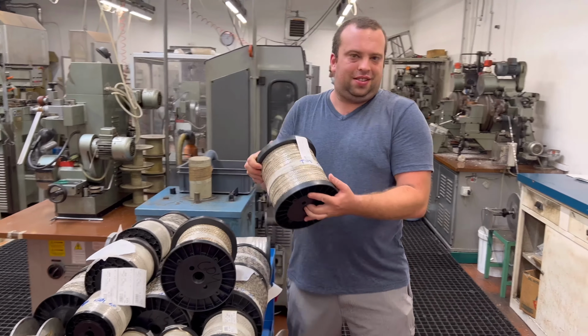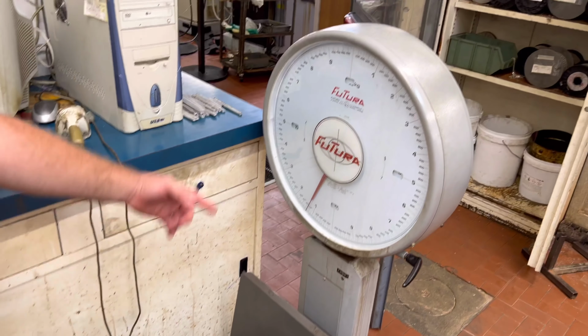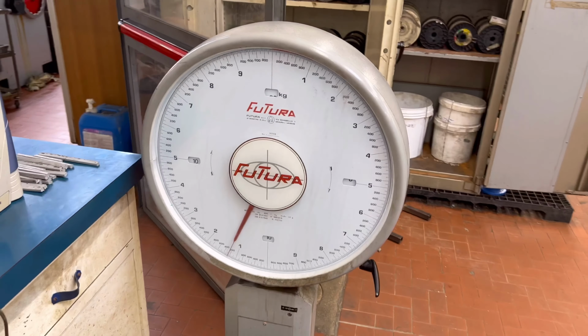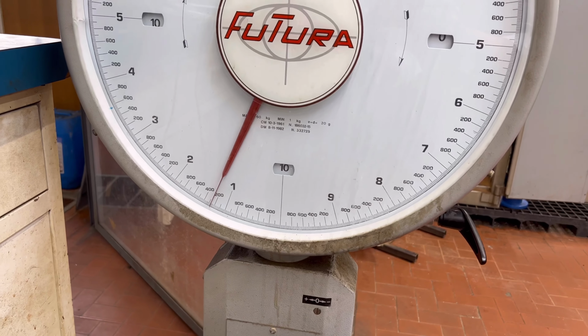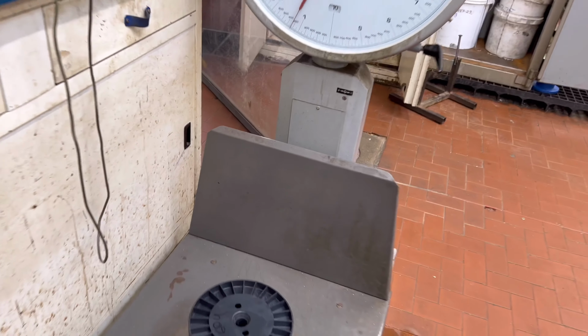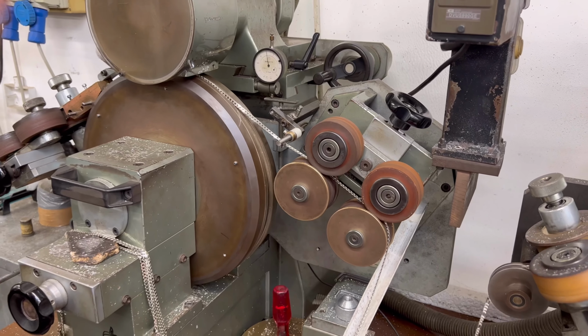This is some stuff we have ready. This is going to be sent out to a wholesale customer of ours in South America. As you can see, this is about 10.5 kilos. We have a total of over 50 kilos.